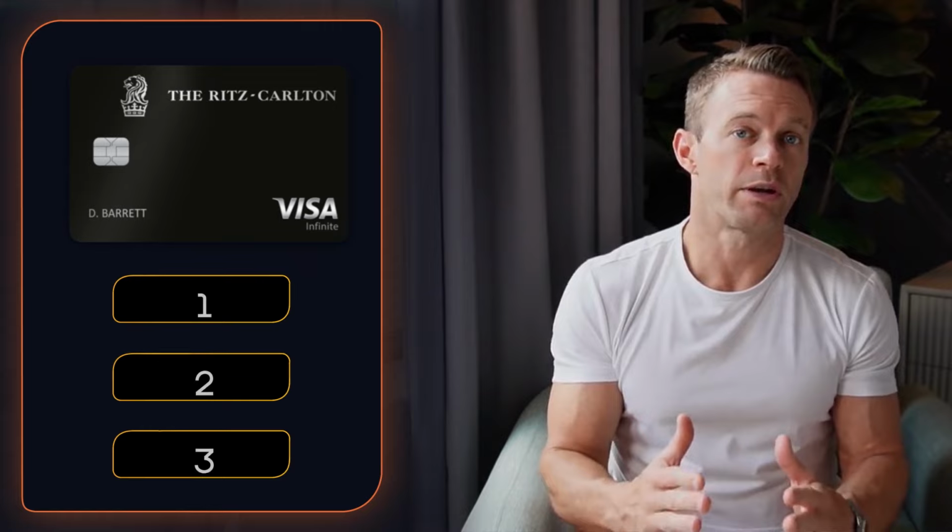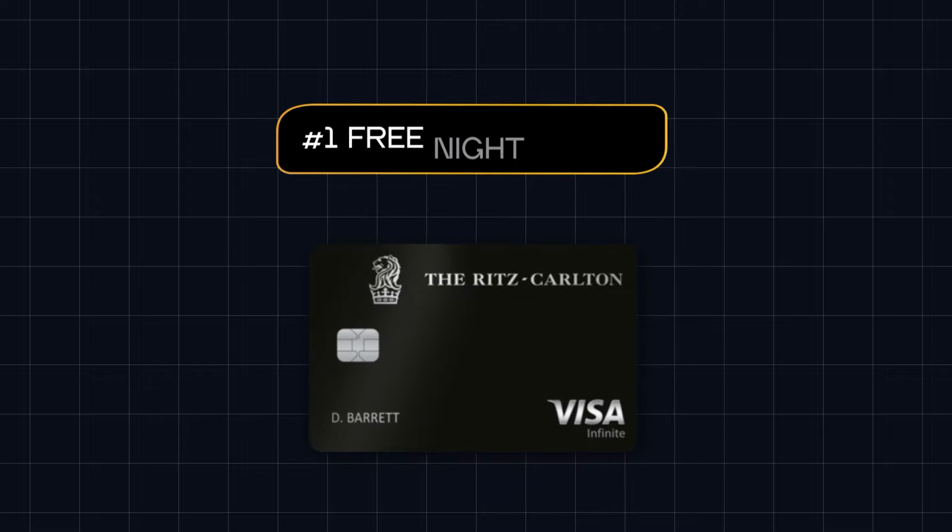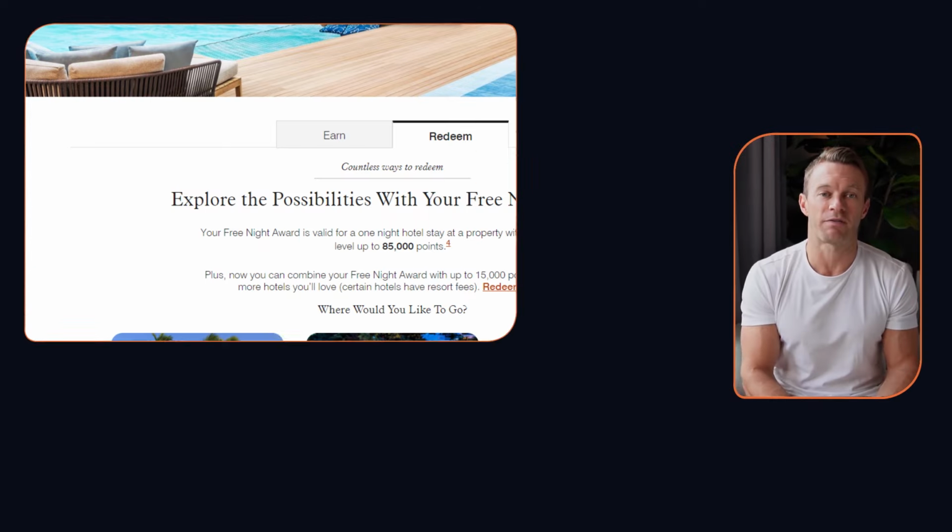Now, there are 3 main points of value with this card, but it only takes one of them to see positive value from this card. That's how easy it is to use when compared to some of those other cards out there. First up, the free night award. And yes, it is capped at 85,000 points.